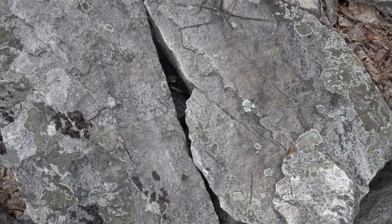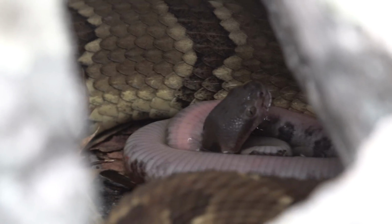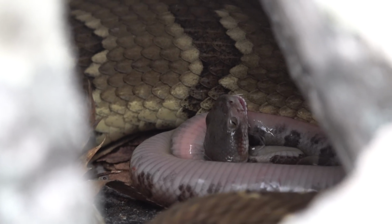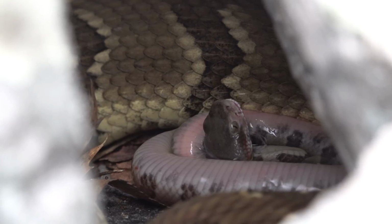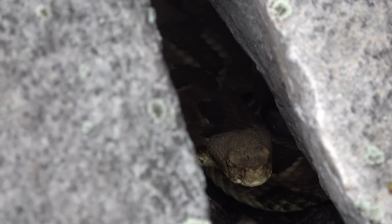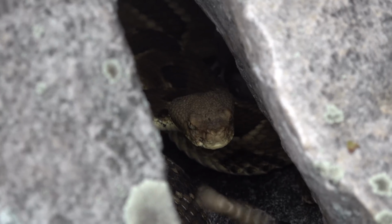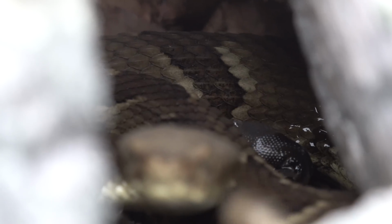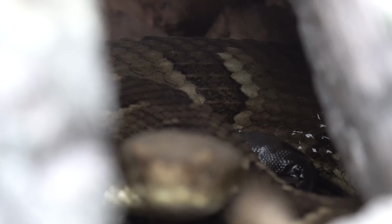Oh my god, guys. There's a baby rattlesnake in there with the embryo still. Holy crap. I was just about to walk by when I noticed a little face back behind this one. It must have just given birth. Holy crap. Oh my God, I didn't get it on camera, but I just watched it take its first breath.